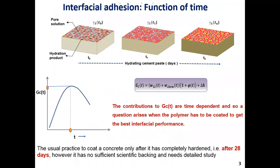As the cement hydration progresses, the surface chemical composition, porosity, etc. vary from time T0 to Tn, thereby giving rise to different corresponding surface free energies, gamma 1T0 to gamma 1Tn, as shown in the schematic. Therefore, the interfacial energy equation GC also becomes time dependent. Assuming the surface energy gamma 1T0 is greater than gamma 1Tn, it is expected that the GC will be higher at T0 than Tn. As the contributions to GC are time dependent, the question arises: when to coat to get the best interfacial performance?